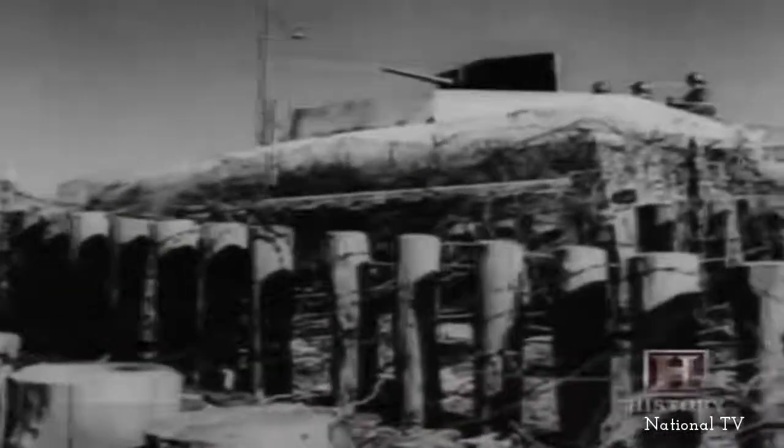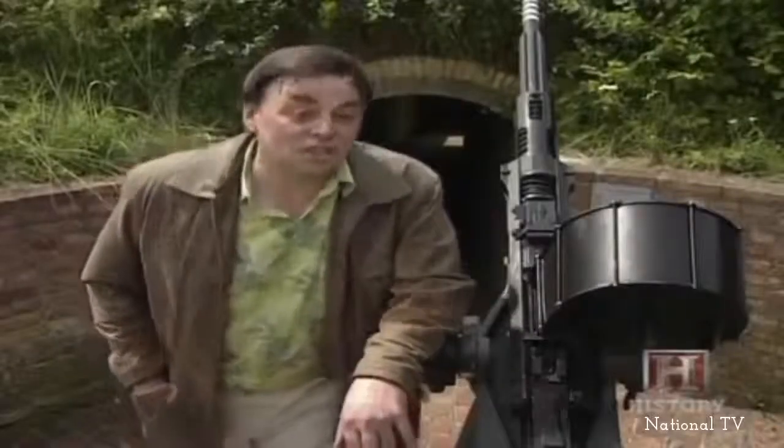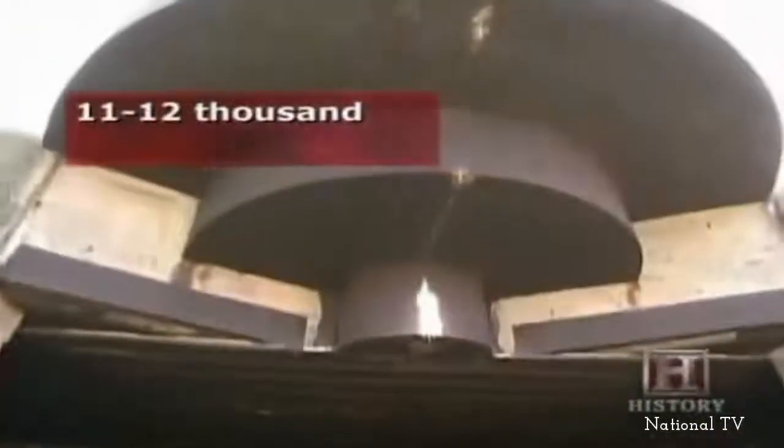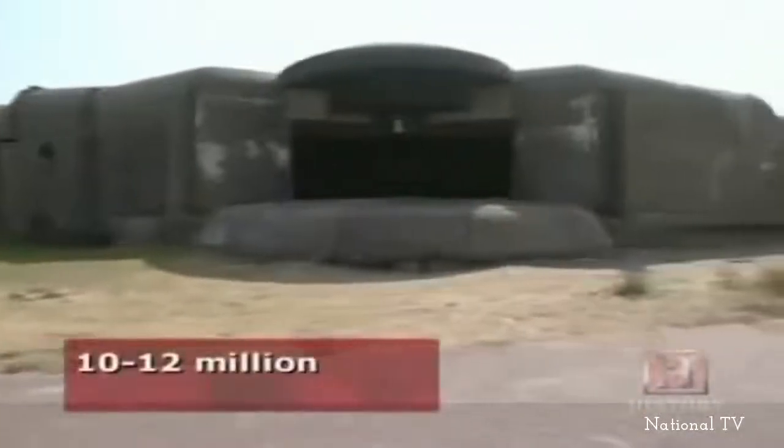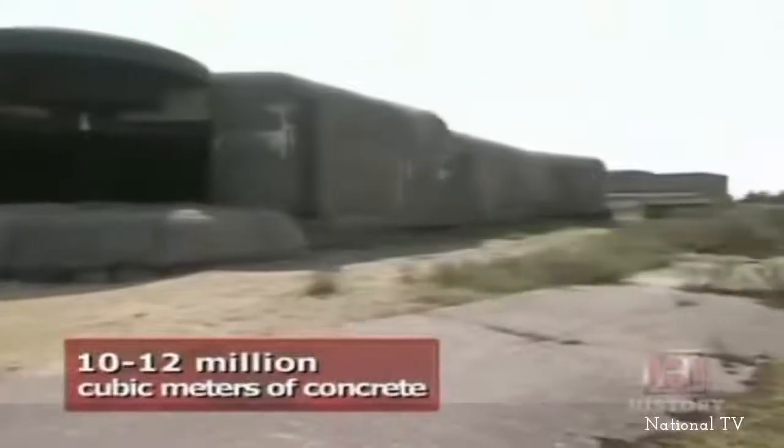Once Organisation Todt finished its construction on the islands, it was able to give the mainland coastal defenses its full attention. Its overall output was enormous. Germans are very good in statistics. In the total of the Atlantic Wall, some 11,000, 12,000 bunkers were made, heavy bunkers, with a consumption of 10, 11, 12 million cubic meters of concrete.